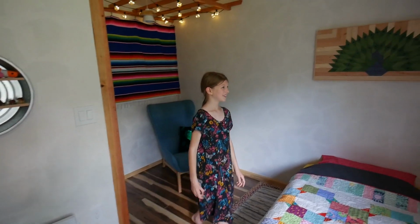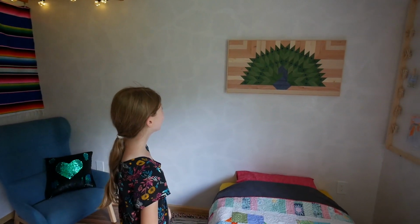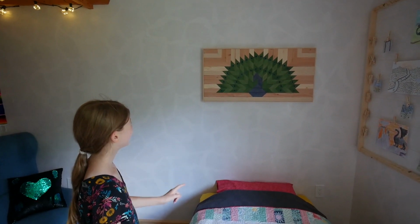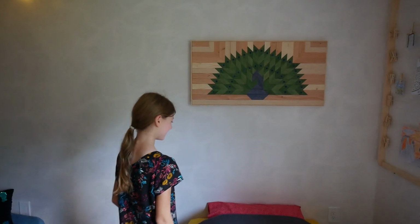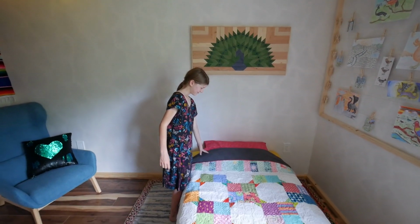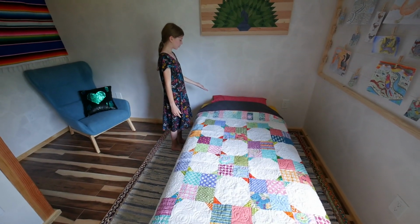Whoa. All my pictures are hanging there. Do you like that thing? Yeah. Isn't that so cool? And you made my peacock. Yep. Do you like that? Yeah. I love my bed too. Do you notice anything different about it? New quilt, new pillow cover. Yeah.